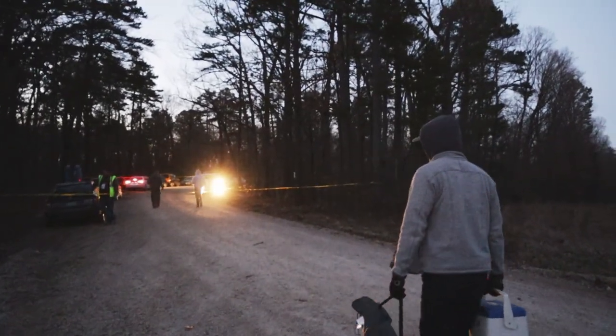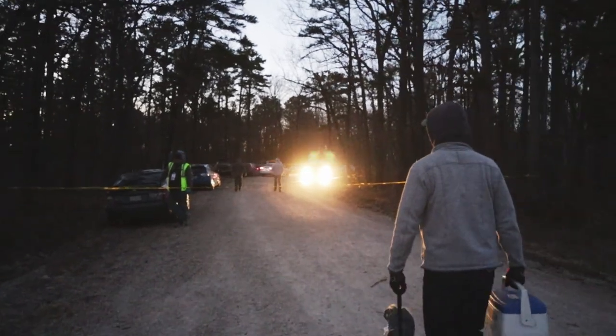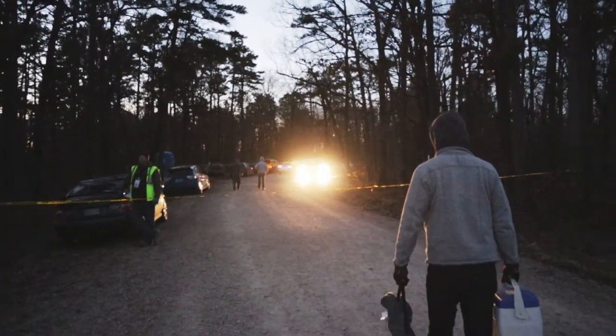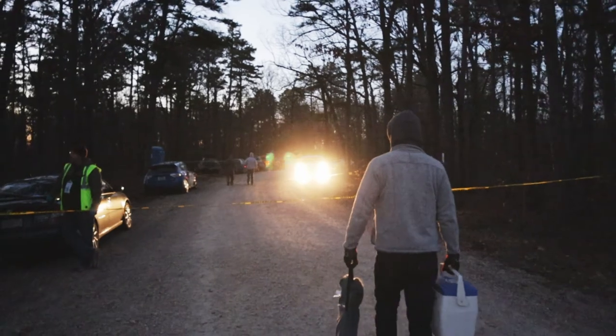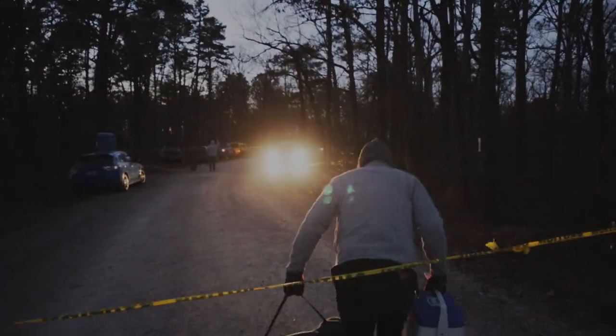Just finished up stage 8, walking back to the car. It's getting pretty cold outside, so we're calling it a day. Gonna go find a place to eat and hit it early in the morning.